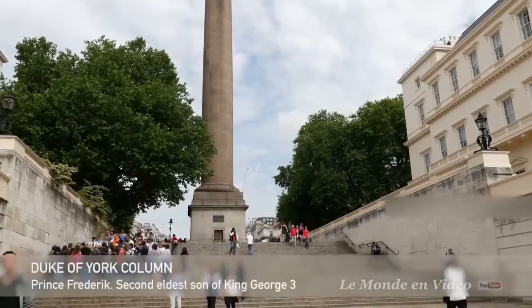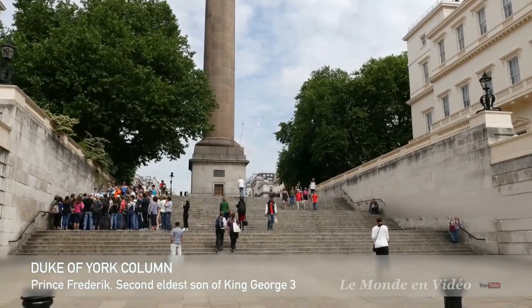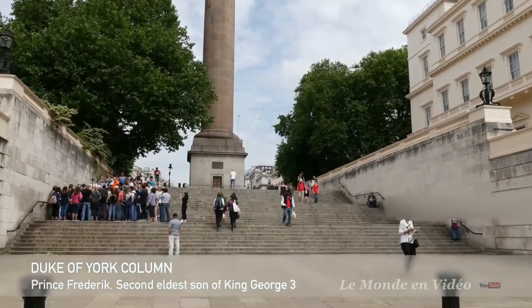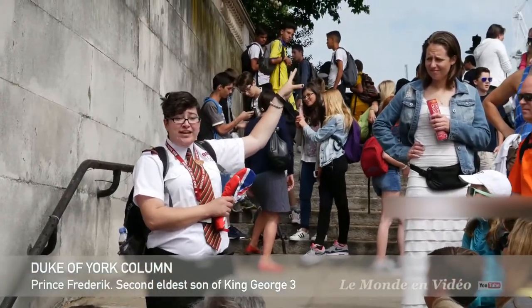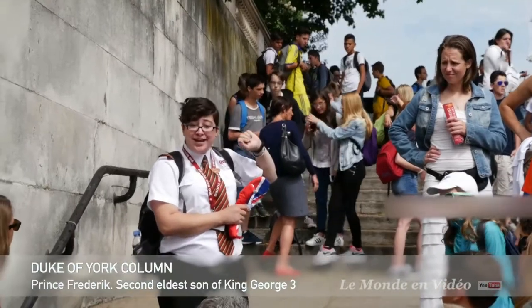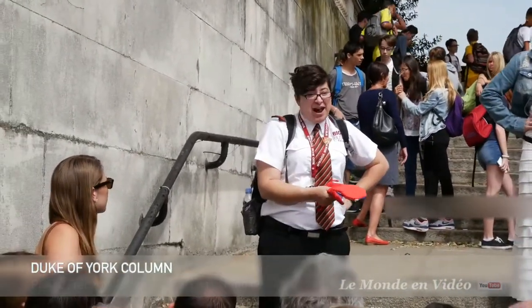We're hoping to see today the Lifeguards Regiment. They're the ones on horses. Hopefully we're going to see them today if they're not too late. Now, when he died, his brother, the Prince Regent, really wanted a monument to him put up. But the thing is, nobody liked him very much because he marched everyone around everywhere.